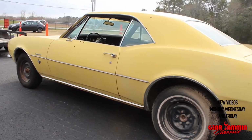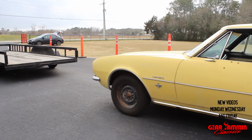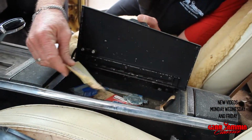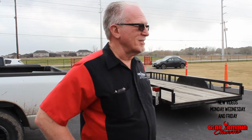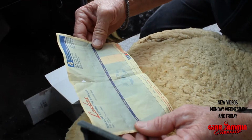But the disassembly and the discovery and inspection that takes place on these in the beginning is what's really fun, because you find old gas tickets from back in the 70s and matchbooks and hotel receipts. A lot of times when we go to pull the seats out, they still have the original build tags and sheets under the seats, which we keep, and we sleeve them and make sure we keep them for the customers. So that's just part of the history.